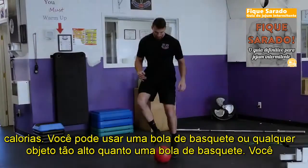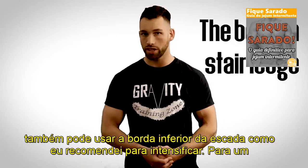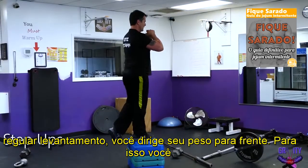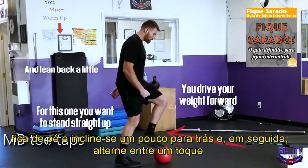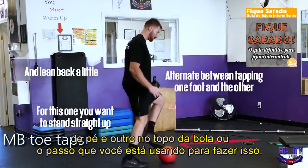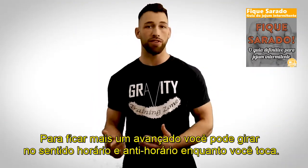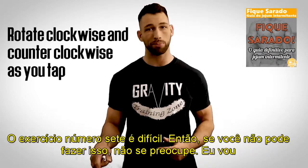You can use a basketball or any object about as high as a basketball. You can also use the bottom stair ledge like I recommended for the step-ups. For a regular step-up, you drive your weight forward, whereas for this one, you want to stand straight up and lean back a little bit. Then alternate between tapping one foot and the other on top of the ball or the step that you're using. To make this one more advanced, you can rotate clockwise and counterclockwise as you tap.